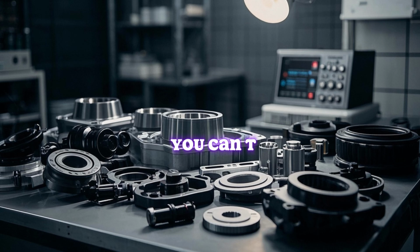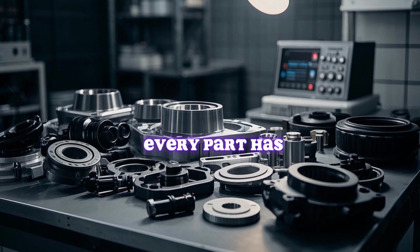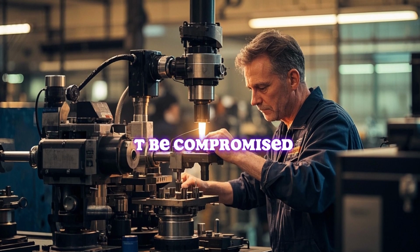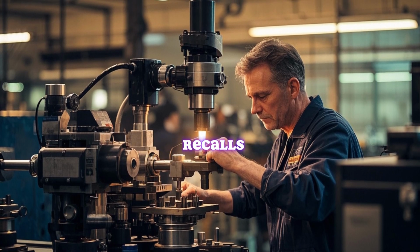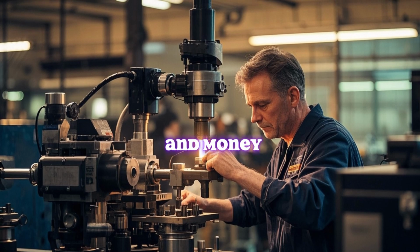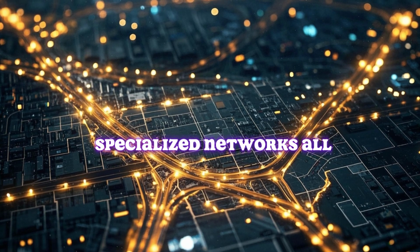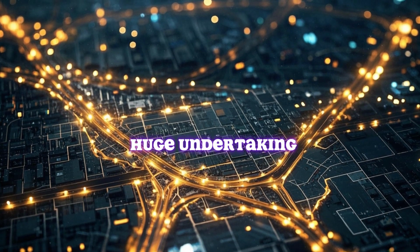Testing and safety: you can't just swap in components from a new supplier. Every part has to be tested a lot to make sure it's good, durable, and safe. Safety standards can't be compromised. Mistakes can be fatal and lead to mass product recalls. This whole validation process takes a lot of time and money. Established networks: decades of free trade have built really efficient and specialized networks all over North America. Breaking up these networks is a huge undertaking.